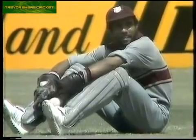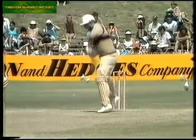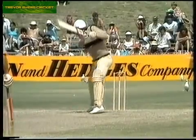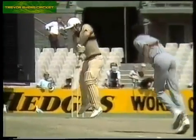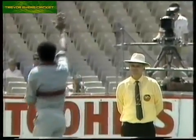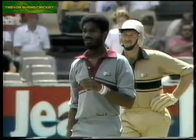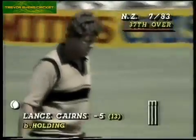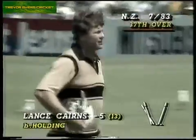Well, out bowled. For a moment he was standing there waiting to see if he was given out caught, but Lance Cairns has played on. I think it just flicked the off bail as it went through. We'll be able to see on replay. Yes, you could hear the noise. Went through, the bail must have just held there for a second and finally fell down. It took a long time to drop. Slowly off the top of the off stump. Dujon made a magnificent save as the ball cut back sharply and Cairns is out for 5 and New Zealand 7 for 83.